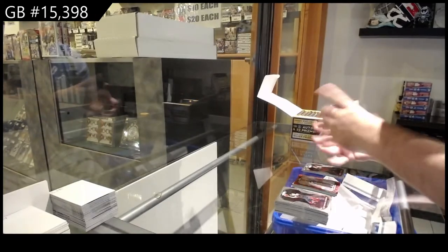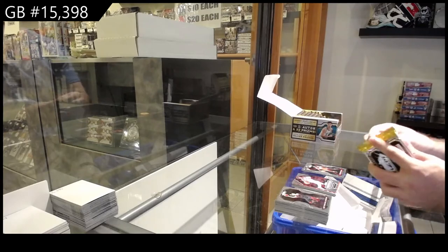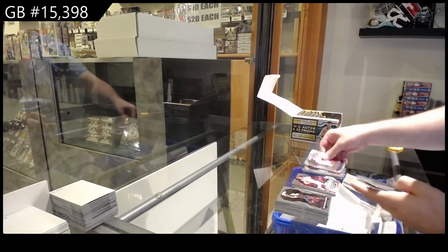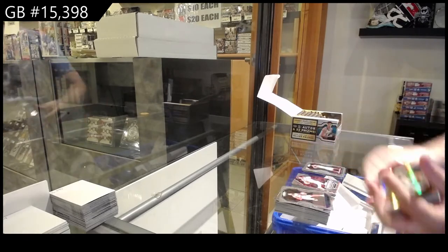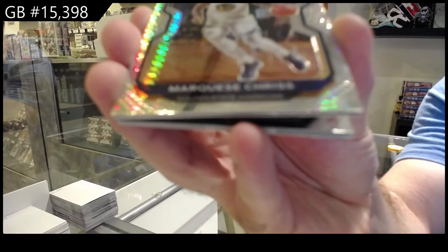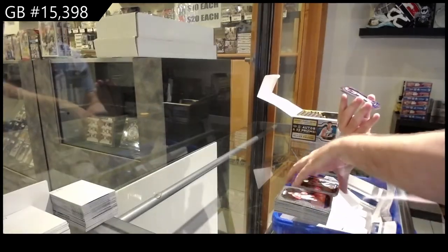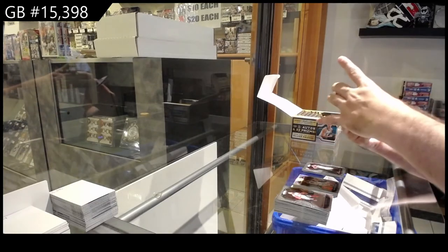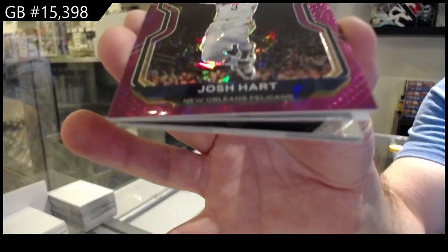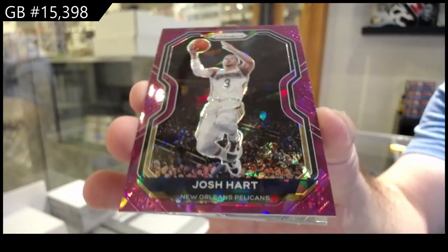And a fireworks of Donovan Mitchell for the Jazz. Rookie. All right, two rookies. We've got a hyper silver of Chris for the Warriors. Hyper silver. We've got a cracked ice number to 175 for the Pelicans of Josh Hart. 175, Josh Hart.